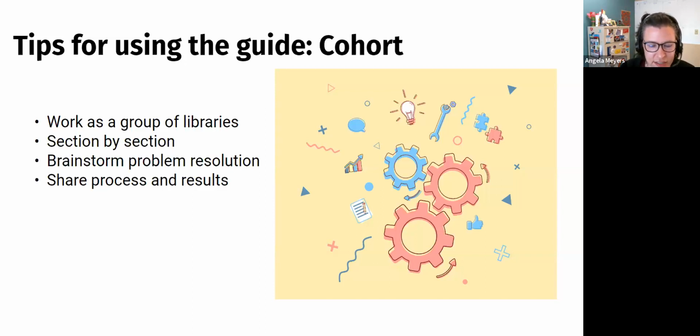So as I listened to how my colleagues around the state were approaching the guide, one idea stuck out to me, and that was to work in a cohort or a group. And so what I did is I decided that I wanted to meet regularly with my libraries within the system to tackle this guide section by section. I set up an opportunity for our libraries to join what I called the Inclusive Services Assessment and Guide, ISAG for short, cohort in 2021.